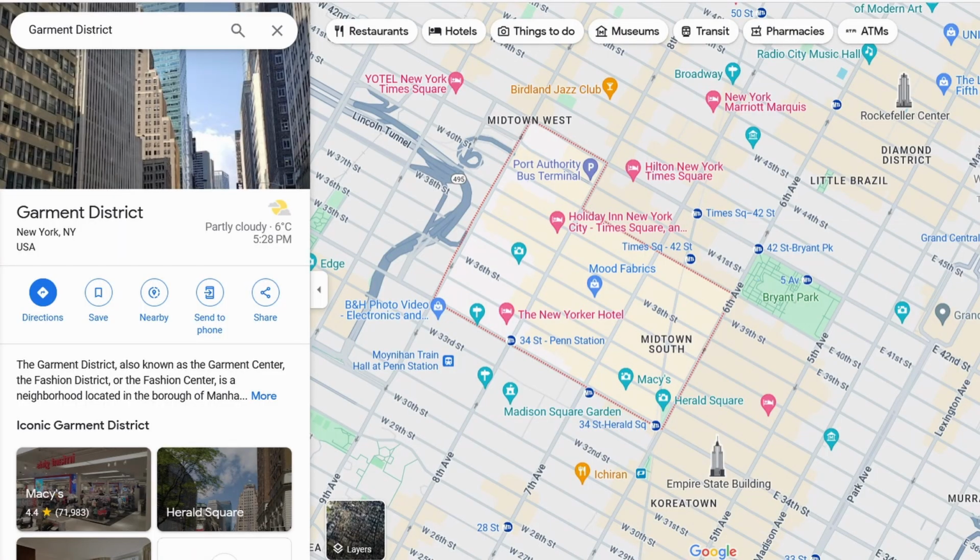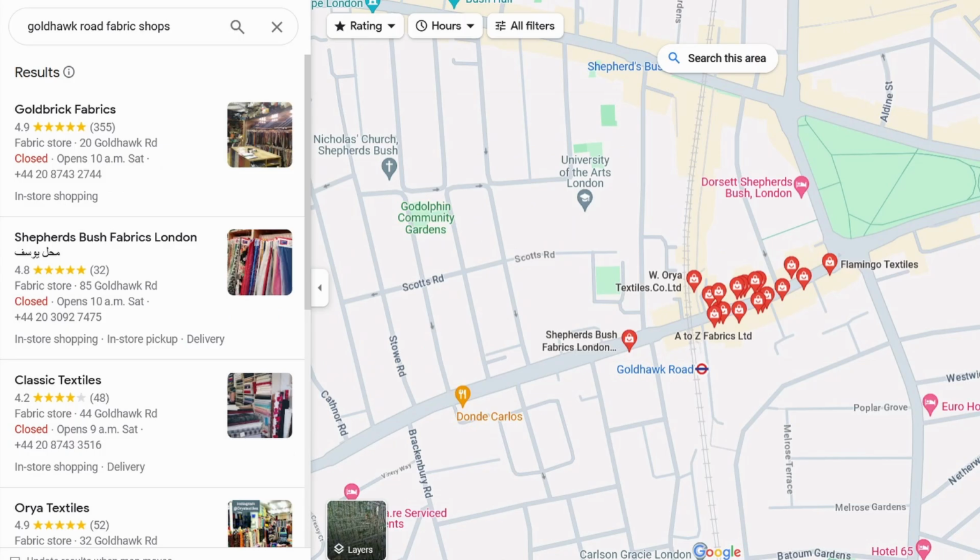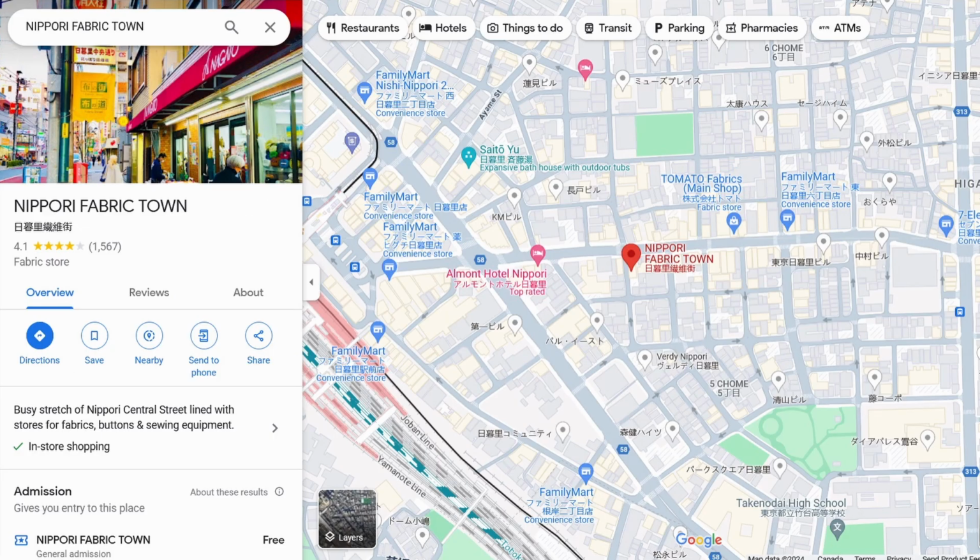These tips are going to be non-location specific, so whether you're going to the Garment District in New York City, Goldhawk Road in London, the Fashion District in Toronto, Nippori Town in Tokyo, or any other city around the world that boasts a collection of fabric stores in one centralized area, these tips should help you out. I've also broken down my list of tips into 2 sections, planning ahead and while you're there. So from one introverted sewist to another, let's dive in.